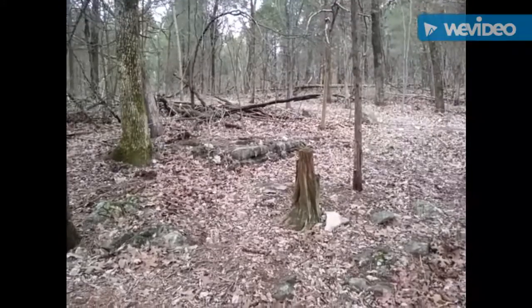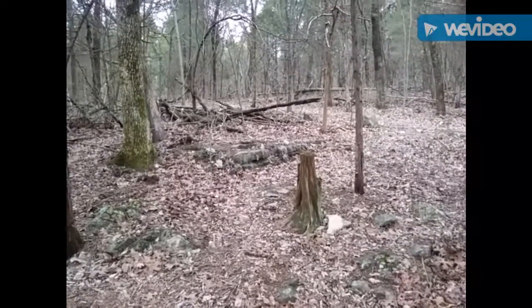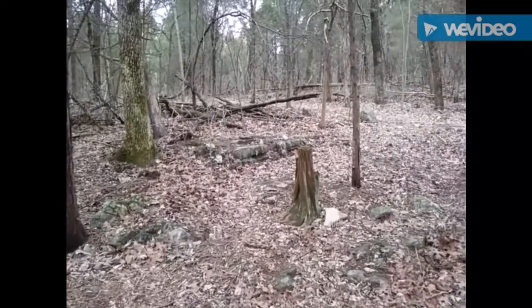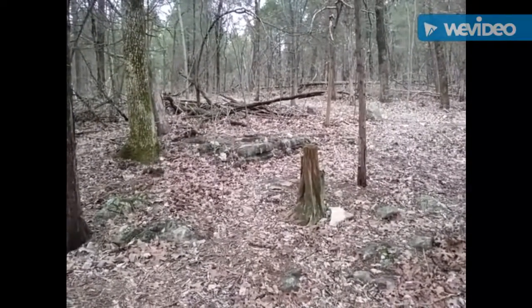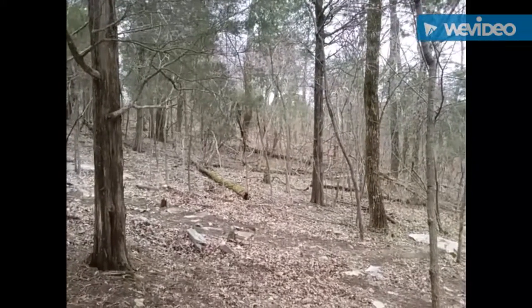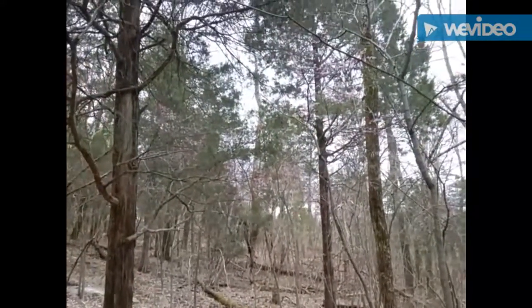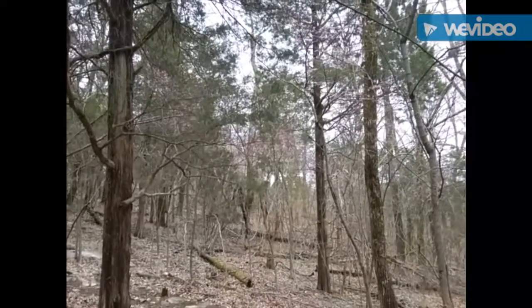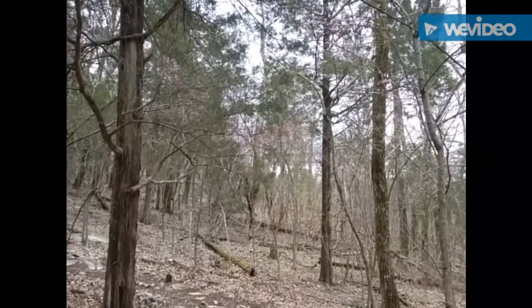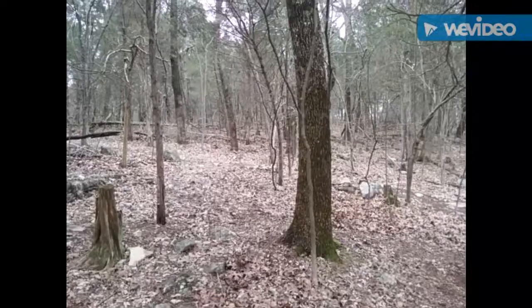Tip number 3. Select a piece of ground to camp on that is flat and has the ability to move water away from your shelter. Tip number 4. Always look up before you set up your camp. Make sure there's not any overhanging limbs that could break off during a storm.